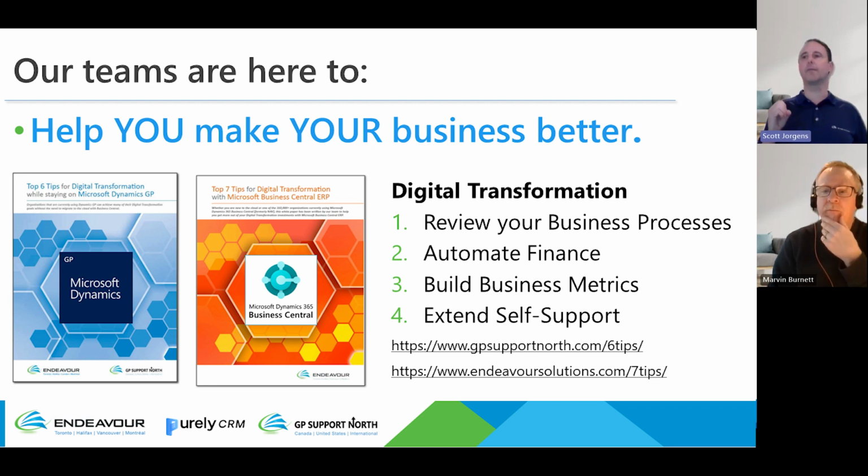Everyone's been talking for years and years about better reporting, better analytics, better decision making based on data. Power BI came out well over 5 years ago. Very few of our Dynamics GP clients are using Power BI. There are a few that have taken those steps forward, and we really encourage you to start looking at that now, because with Business Central, Power BI is embedded for free within Business Central.